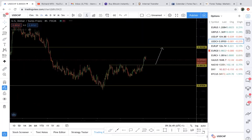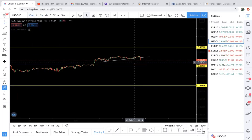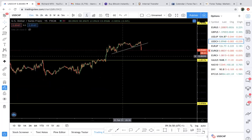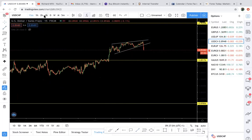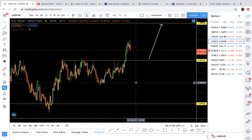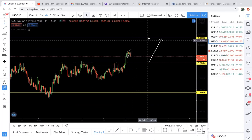So we already started to correct now. We had this reversal pattern on the 15 minutes right there, but I'm not interested in taking a sell right here. Why? Because I'm looking to buy, higher time frame wins always. So this is just a short-term setup, counter trend, if that's your own style of trading. So I'll be waiting for price to come to this zone for a retest, then I'll be looking to buy.